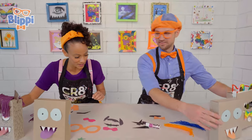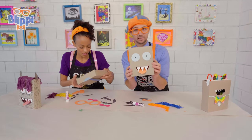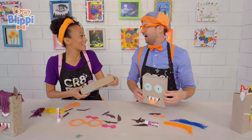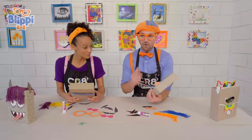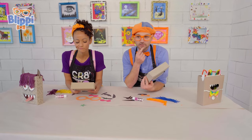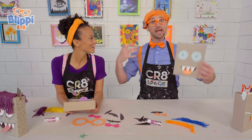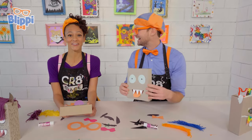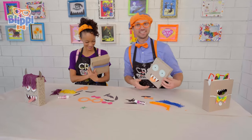And Blippi, it looks like there's other bow ties and things here. Oh, and some blank monsters. We can make our own monsters. Yeah. Ooh, what kind of monster should we make? I know what I'm going to make. What? I'm going to make a Blippi monster box. Oh, that's a great idea. I'll make a Meekah box. Oh, that's a great idea too.